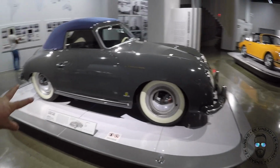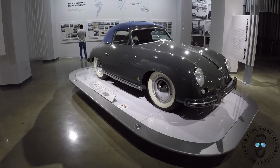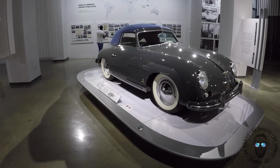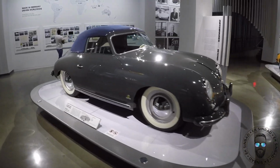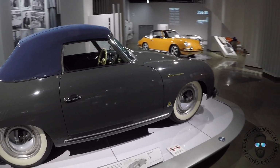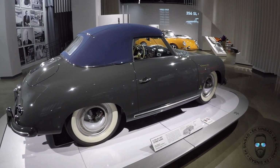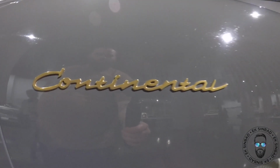Now this car, when it first came to the United States, an American importer decided that the American public would not like a numbered car. So when they first imported the 356, it was called the Continental, which, surprise, surprise, Ford had an issue with because they already had trademarked that name. Now, to fix that after they'd been sued, they changed it to the European, but then later changed it back to the 356. But this one is actually badged a Continental.